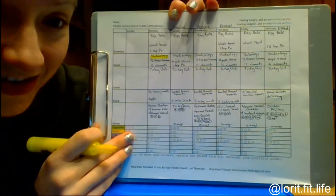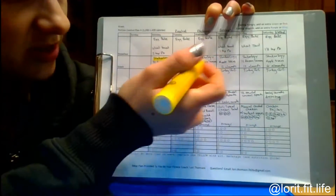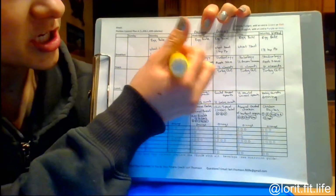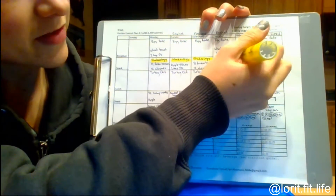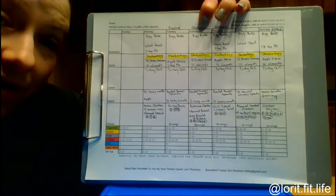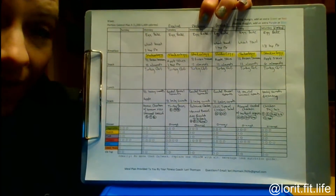Obviously today is Sunday, so I didn't fill in Sunday because I'm just planning and prepping tonight for the rest of the week. So my Shakeology is planned. It's my morning snack. A lot of people like having their Shakeology for breakfast. My girls have to sit down and eat, so I always sit down and eat with them, so I actually always have a breakfast with them.